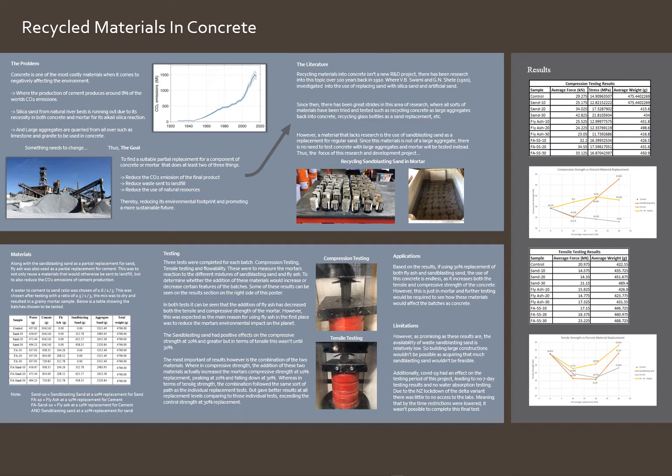My name is Quinn Porteous, and this is my research and development project for 2021, Recycled Materials in Concrete. First, let's start off with the problem.